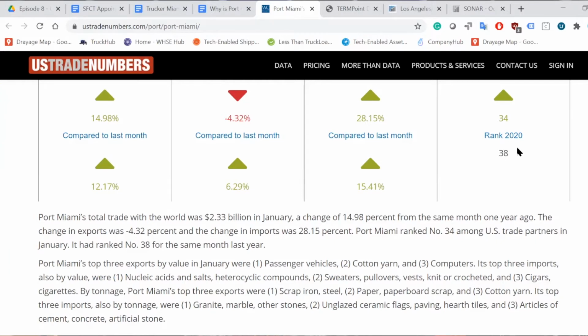You look at total imports, up 28.15% compared to 15%. And currently, against all U.S. ports, Port of Miami ranks 34th. So when you're looking at this data, and you look at Port of Miami total trade with the world was $2.33 billion in January, a change of 14.98% from the same month 1 year ago. That's explosive numbers out of the Port of Miami. And if you can't scale the size of the port and you have more volume and there is no way to know when the port's busy and when the port's not that busy, I tend to agree that an appointment system is the way to go.